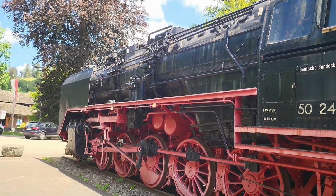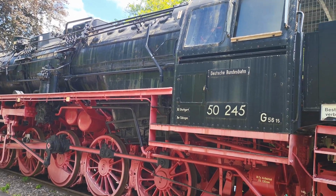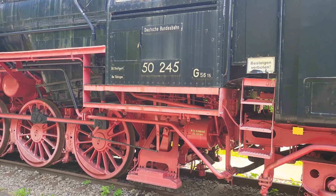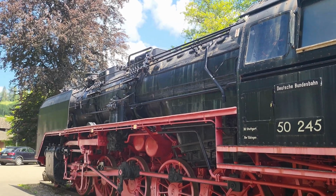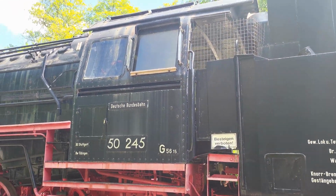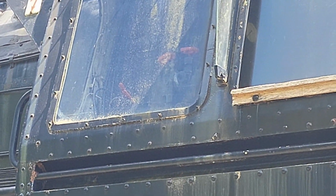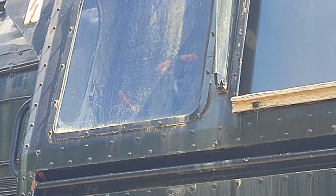But this big boy worked these mountains apparently. But I hope some of my train guys appreciate this. And yeah, there's no way of getting up in there. Signs everywhere say don't climb up, and it's all fenced off, so you can't get up in there.